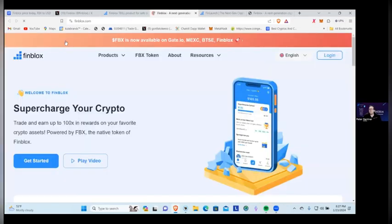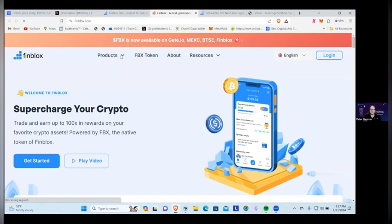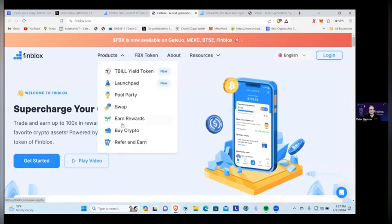This is a pretty robust platform, guys. There is a swap, of course. If we go to products and we open it up, they have a swap here. They also have earn rewards. They have buy crypto, credit card, and with a banking account. And then they have refer and earn. So they do have a referral program. So that's cool.